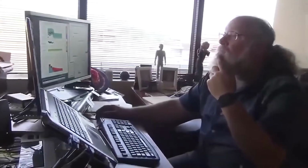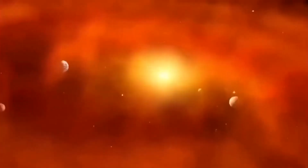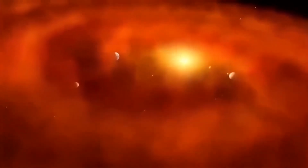Hal Levison uses computers to calculate the history of the solar system. He has advanced the revolutionary theory that some 4 billion years ago, the entire solar system was shaken by a massive event. Levison argues that when the solar system was forming 4.6 billion years ago, Uranus and Neptune were closer to the Sun than they are now.